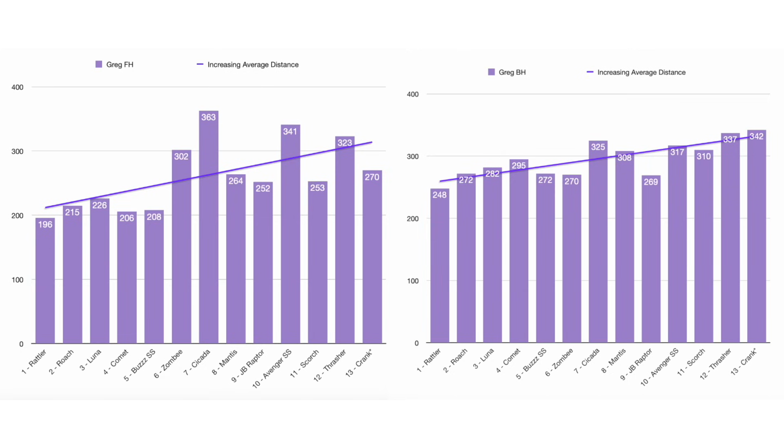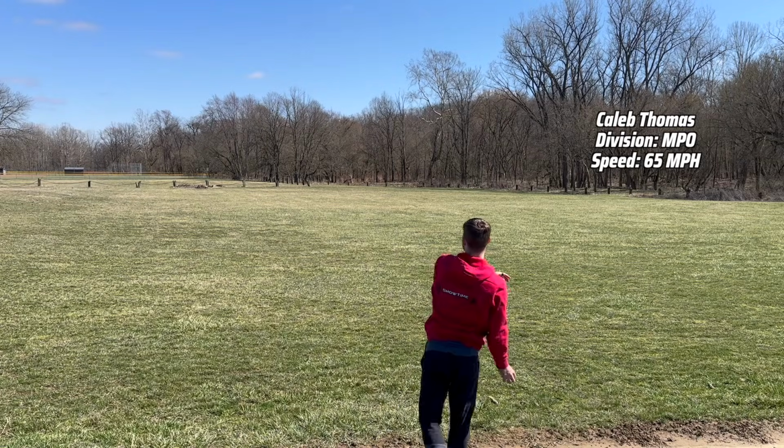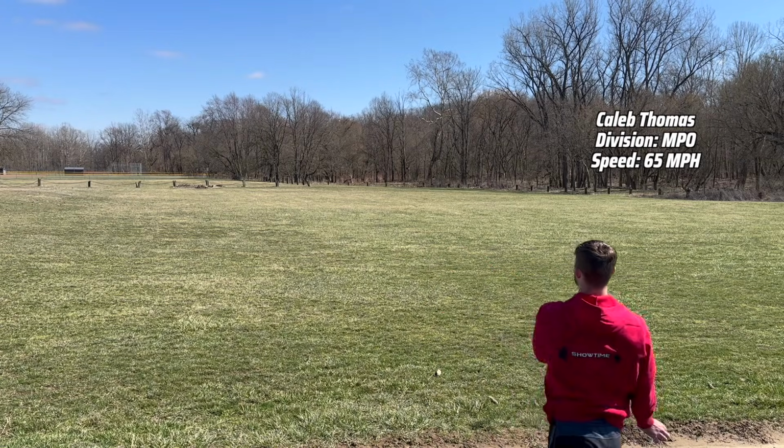While there are huge outliers on the forehand chart, which is kind of what I expected, overall the drivers are clearly flying farther, though not necessarily exactly according to speed. The backhand chart also shows the drivers performing kind of as one might expect. So will any of this change for the fastest arm we have available, Team 6-Sided Discs, Caleb Thomas? Well, let's take a look at Caleb's throws one by one.